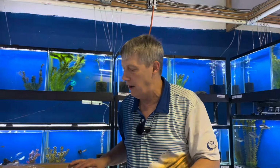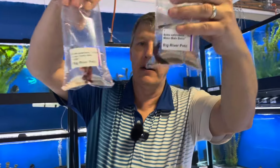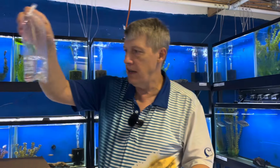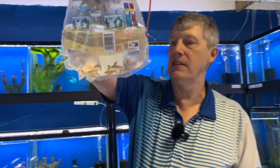Speaking of which, these are the twig cats. I just like saying Farlowella. Farlowella twig cat. Very cool algae eating fish. A couple more bettas. Those are half moons, I'm going to guess. And there's another betta. And there's another betta. Because we got lots of bettas.